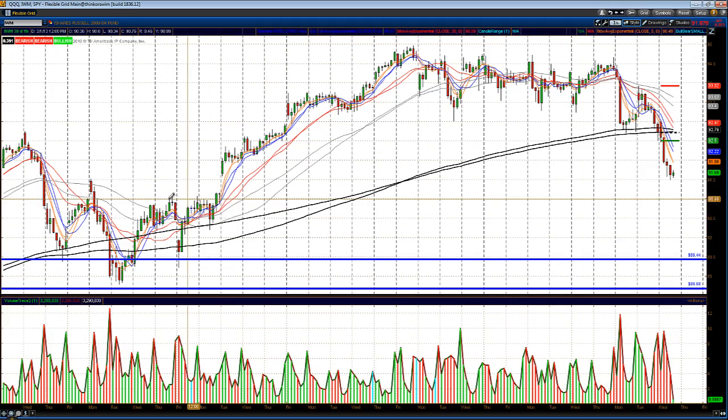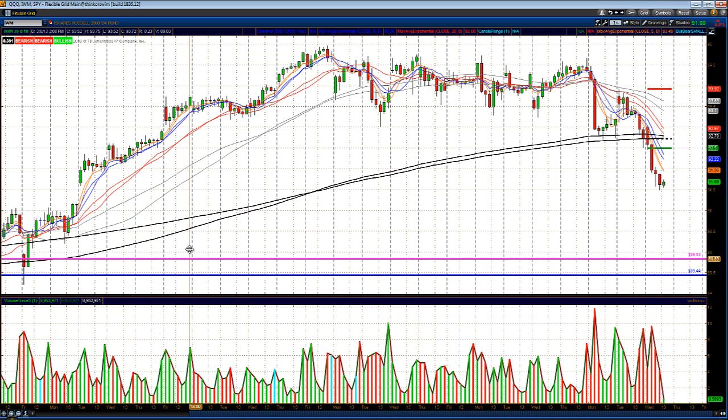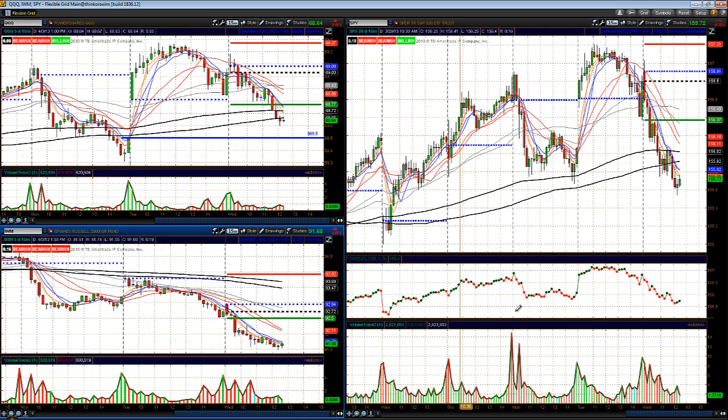30-day hourly chart. Here we go, some levels here. All right, IWM doesn't have any support really until this little gap fill action right here, which happens to be around 91.15, call it 91. So that looks like the next target in the IWM. So everything's in sell mode.